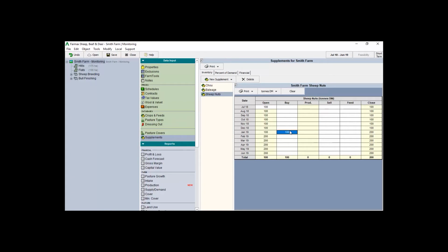can be done in the Crops and Feed database. When your supplements are updated, Farmax recalculates the farm's feed budget to support tactical and strategic decision making.